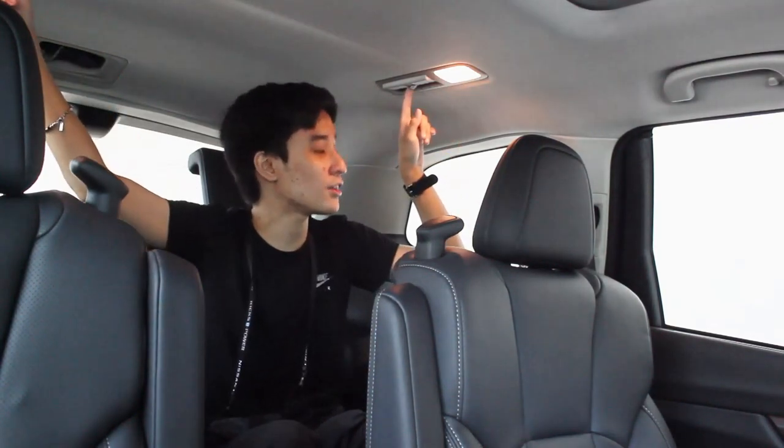Okay, that's my headroom now, but it's still very doable. So, small adults and children will be fine here in the back. And there's a lot more toys here as well in the back. Like I said, the two lamps here, and then the air conditioning vents.